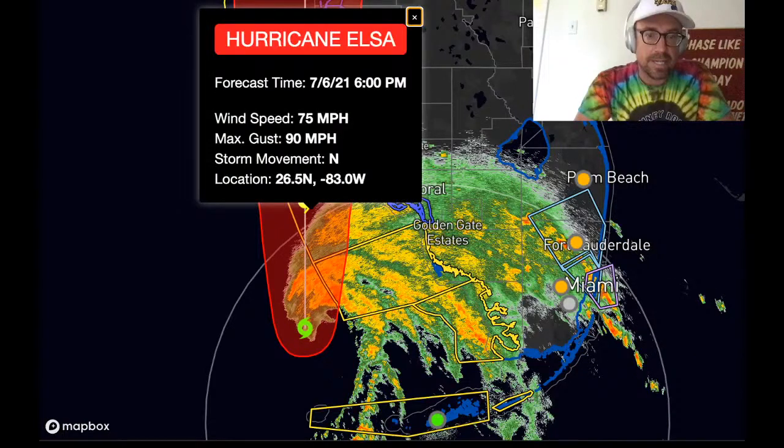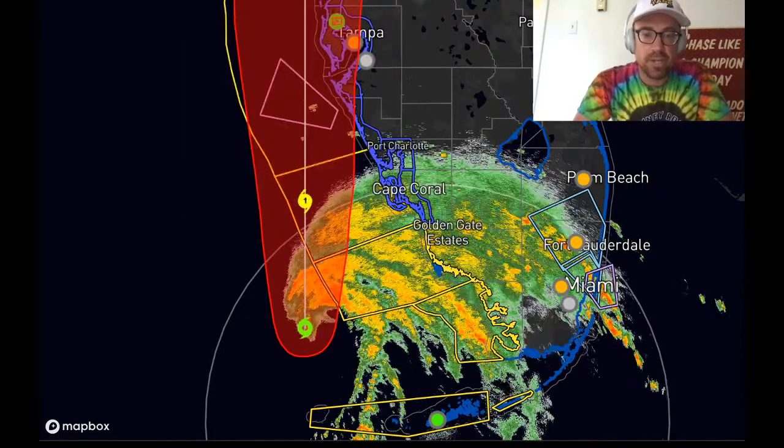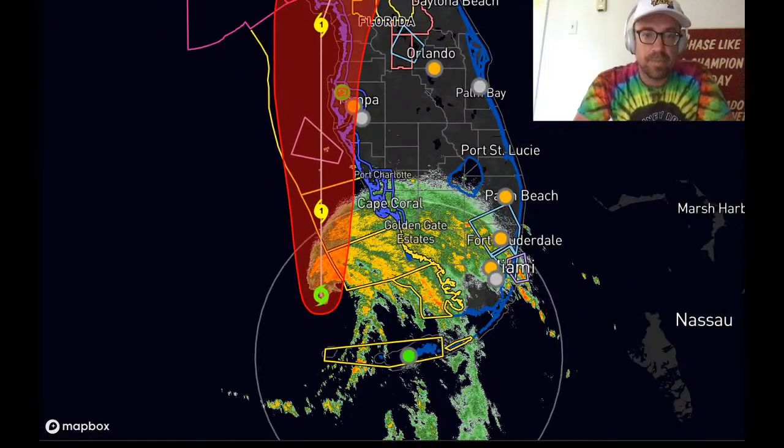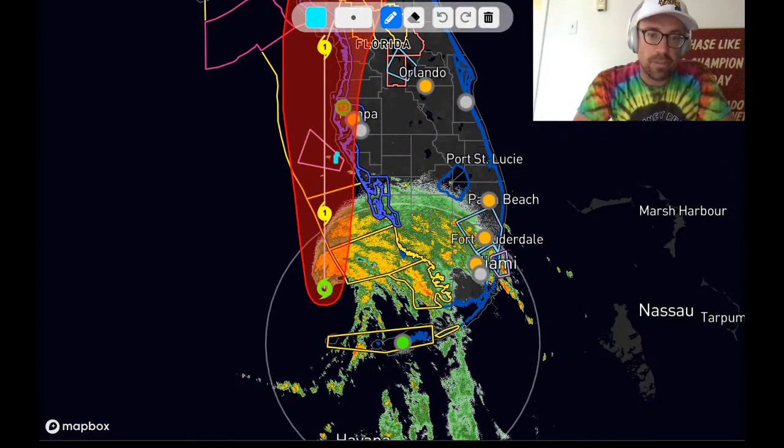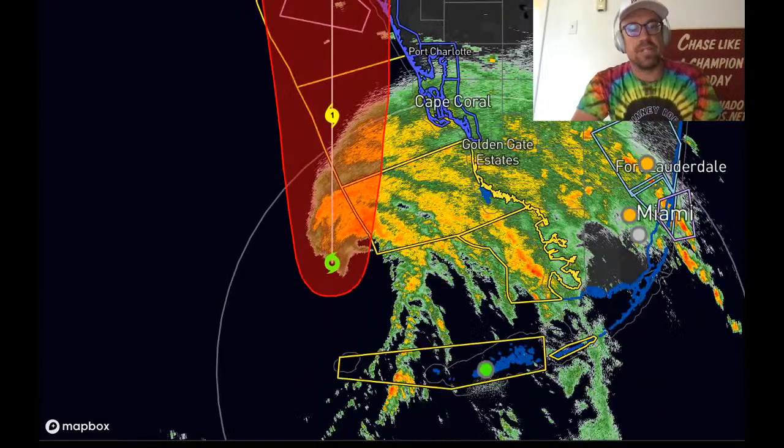But it is expected, on the next update by 6 p.m. this evening, to be named Hurricane Elsa on approach to Tampa Bay. That means stronger southwesterlies, even a bigger surge than the 3 to 5 foot surge anticipated up there in Tampa Bay. Definitely is an organizing tropical cyclone lifting off to the north.